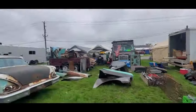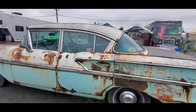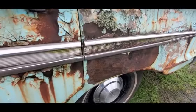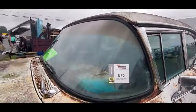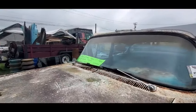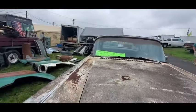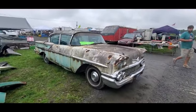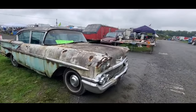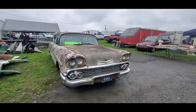I like this 58. It's got some really wild rot on it. Look at that previous repair. And then it starts growing stuff. Oh, this is great. All right, runs, drives, and stops. 283. All right, that is neat. Asking, okay? Now this is cool. $3,800. I mean, even if it's a parts car, this damn thing is great. But can you imagine this thing just fixed up for a cruiser?